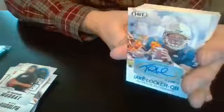You know, back in the day, this would have been a big hit. Jake Locker. Quarterback out of 100. I believe that's a Titan. It would have been a huge pick, huge hit. Put a Titan. Out of 100. Going to E, I believe that means. Jake Locker.